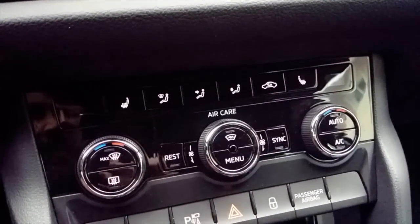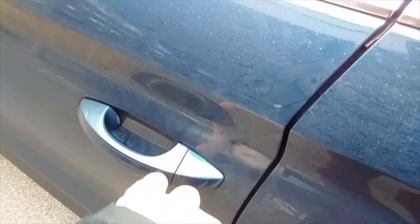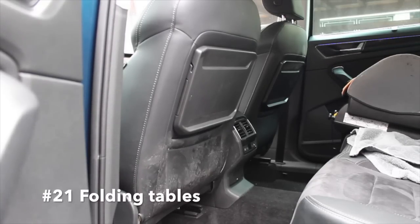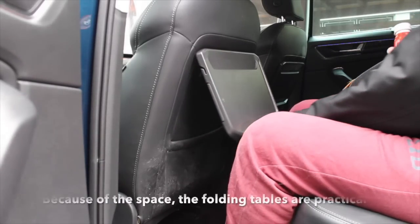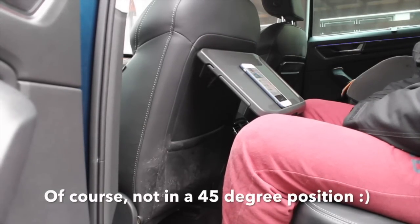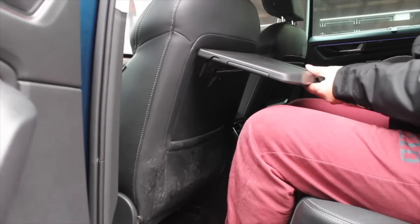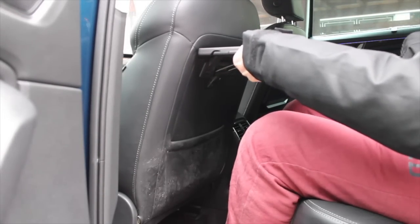If the Bear engine is still warm, you can use the rest function that uses the engine's warmth to heat your car for the next 30 minutes, even when your car is locked. There is plenty of room for your legs. This is a very innovative cup holder.